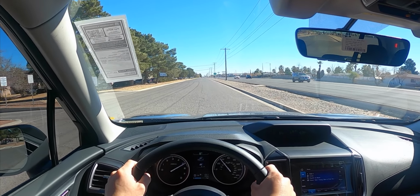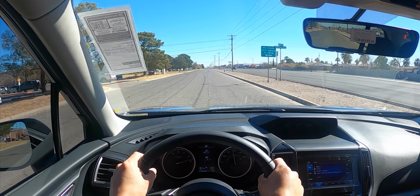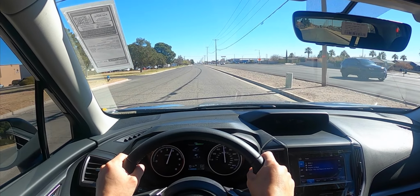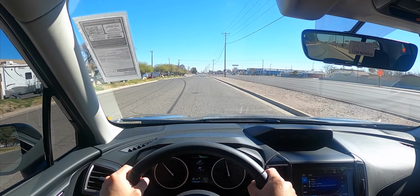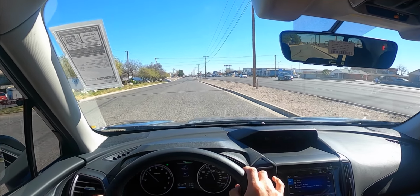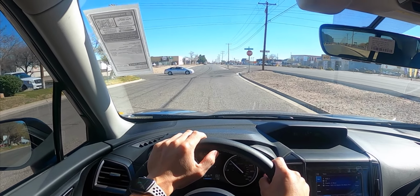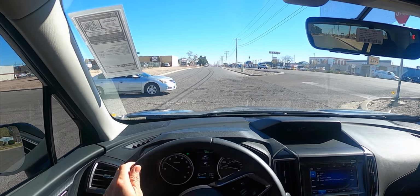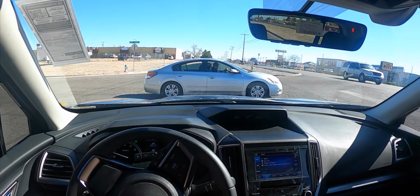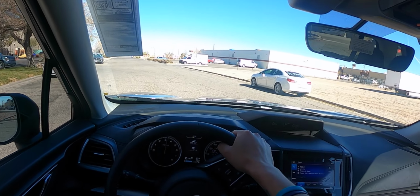So the Forester really does need a turbo setup in the future. I really miss the XT models. Like I've reviewed in previous videos, I feel like if you're gonna do an off-road rig or a street rig, having more power on this platform is definitely needed. It's nice to see that the Crosstrek got a bump and that the Outback has the XT now.